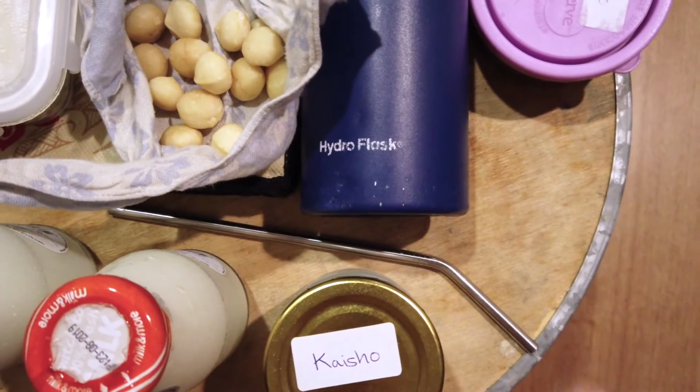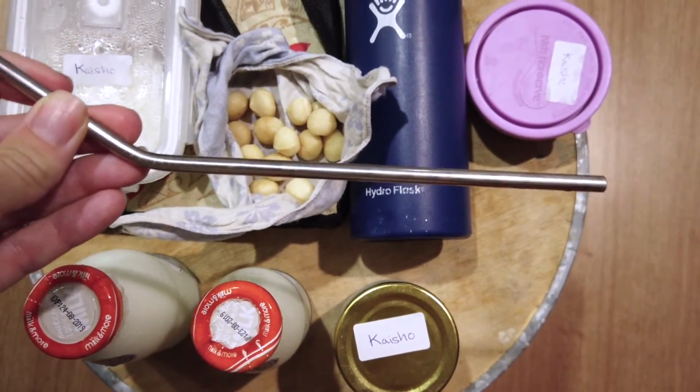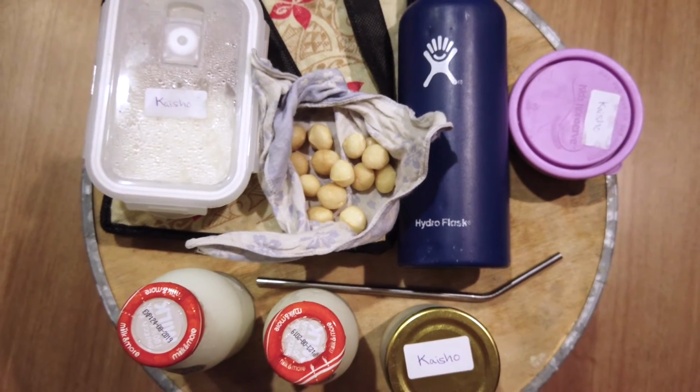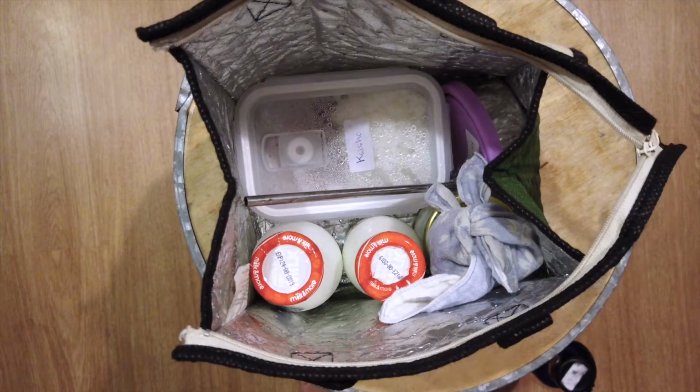And I always send him with a stainless steel reusable straw to go with his milk. He's been using those same two for years now, and luckily we haven't lost them. So there's one zero waste school lunch for a 5-year-old.